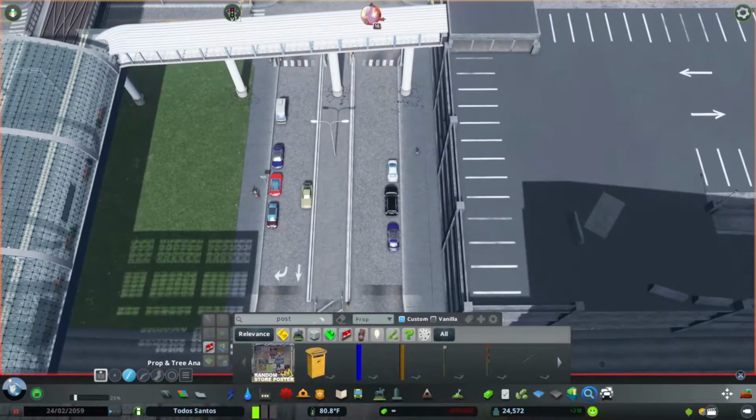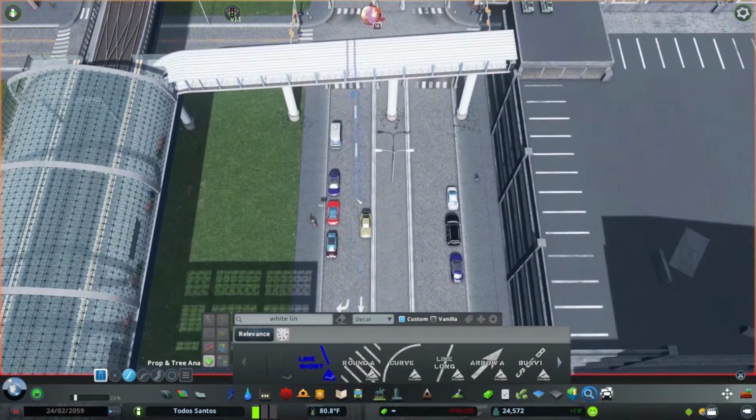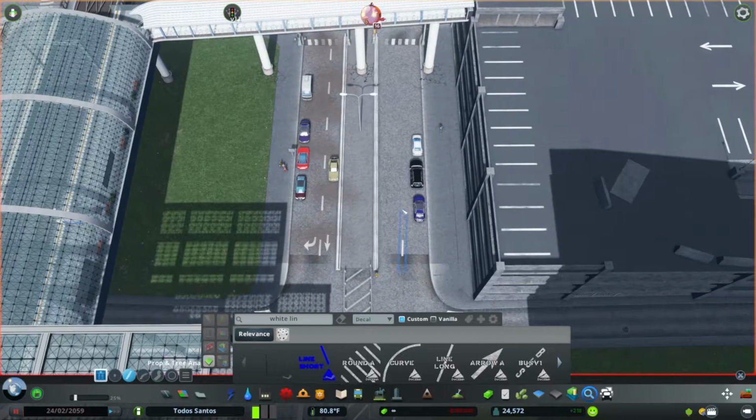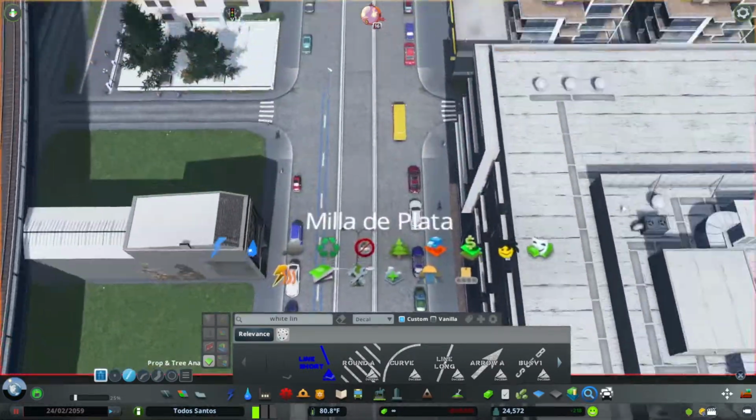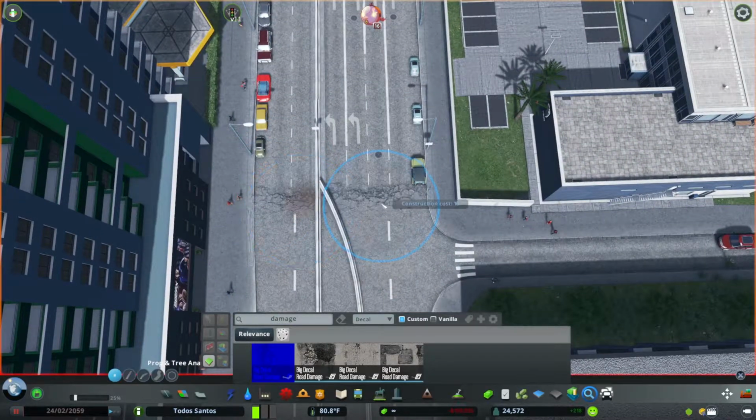For now, I'm just going to be wasting all these decals. Don't get too angry at me. They're all going to be deleted and replaced with that amazing mod. Though it's not like it can do everything. As far as I know, it can't actually edit segments.